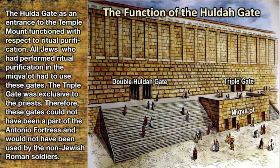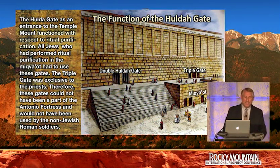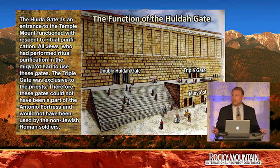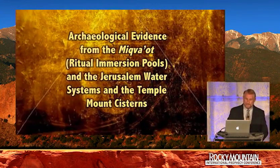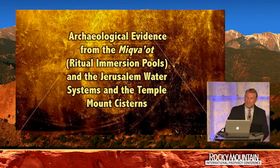And you have these immersion pools called mikvot right there between these steps so that those coming to the temple could have that ritual purification. How could this be part of a Roman fort? Romans didn't ritually immerse themselves. They weren't involved in ritual purification. They didn't go to the temple. So it doesn't fit. Now, the evidence of these mikvot, these immersion pools, is very important, and also the water systems of Jerusalem and the Temple Mount.